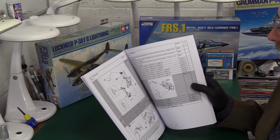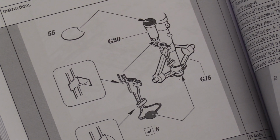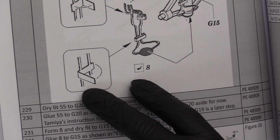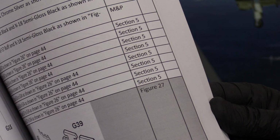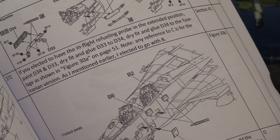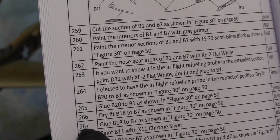Now, he tells you exactly how to use your photo etch, how to bend it, where to put it, the absolute exact locations. See how to bend it here, there, bending your photo etch, where to locate it. He really goes to town on the fine detail that you don't really get very clearly in those aftermarket kits. And it's all written, it's not just a diagram, it's all written out in the correct sequence. He sequences everything by number.